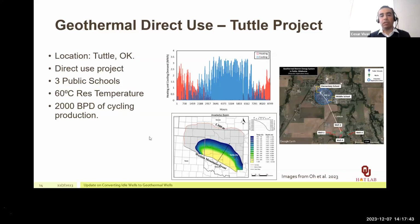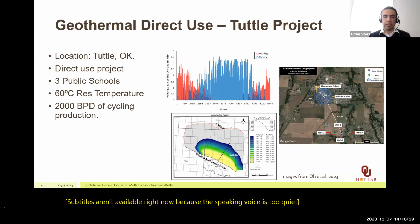This is our total project in Oklahoma. We extracted all the information, and with the help of the National Renewable Energy Lab team, we analyzed it and found the heating and cooling demand for the facilities that we are targeting. Then, as we understand the downhole resources, we combined that information and analyzed what our geothermal cycling targets are going to be. For one of the scenarios, we have identified that 2,000 barrels per day satisfy the needs of our potential end users. So having all this information together, we use that for building the project. Dr. Salehi, please, next slide.